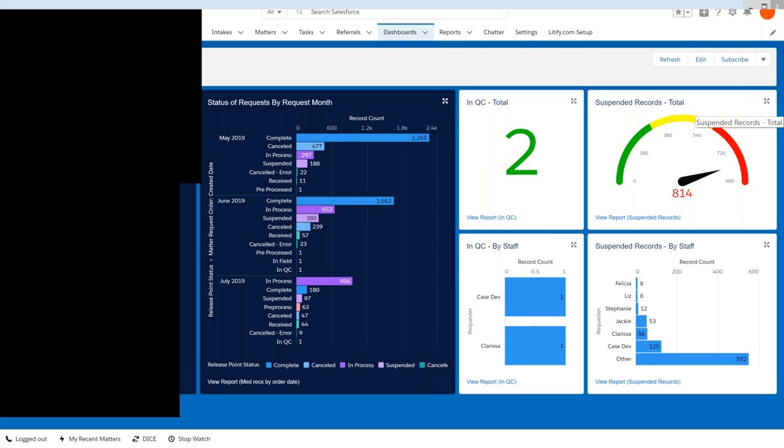The last chart is suspended records. So anyone who requests records knows that sometimes doctor's offices are difficult. Sometimes we can't get the records for one reason or another. So this chart shows us how many records we have suspended and on what team they're sitting on. So this helps us give a gauge of what's sitting, what may need to be touched and by who. So our manager can take a look at all of the staff members and they can say, okay, I need to focus someone here on these suspended records, or okay, I need to focus someone somewhere else. And have them help these individuals so they can get these records from suspended to either moving in process or canceled and re-requested.